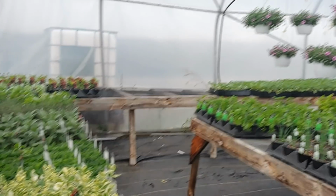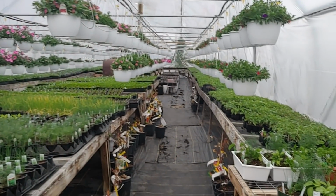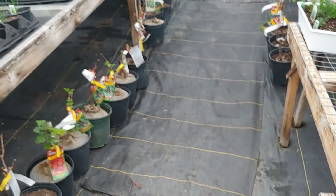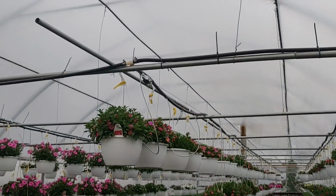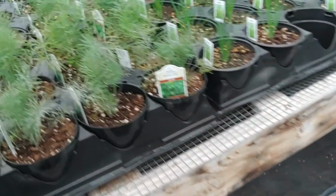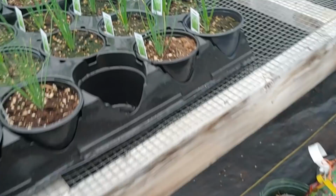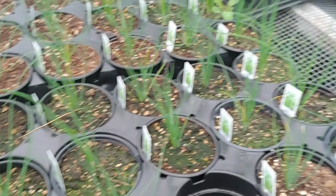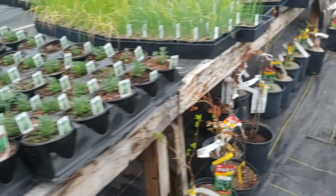So here we are. This is the greenhouse. This is one of the greenhouses. It's got beautiful smell going on in here. It's just very simple plastic flooring. You can hear the rain overhead. And here we are with the vegetables and stuff. We've got dill, chives. I'll have to find out what the prices on all these are so that I can report that back to you.